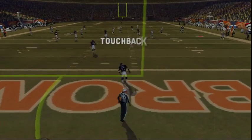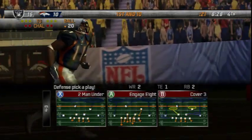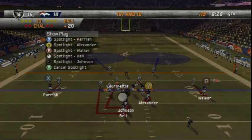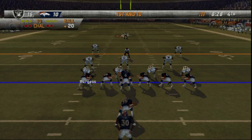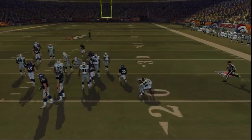This one is handled by Harris. This is one of those spots where they have to put something together because they're just running out of time. Denver will start the drive at the 20-yard line. First and 10. The Raiders line up in a 4-3. Hand it off. Williams comes up to make the play, Bell with the carry.